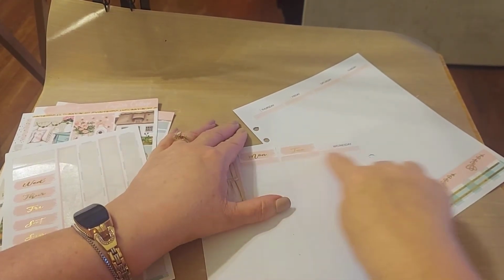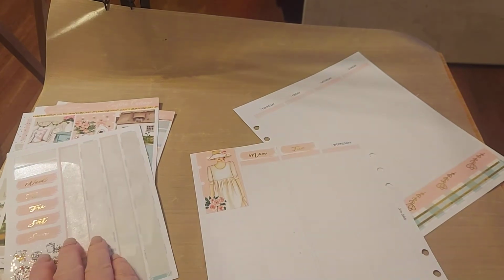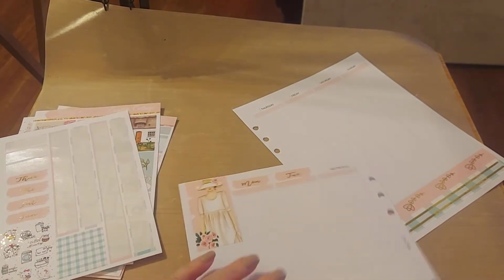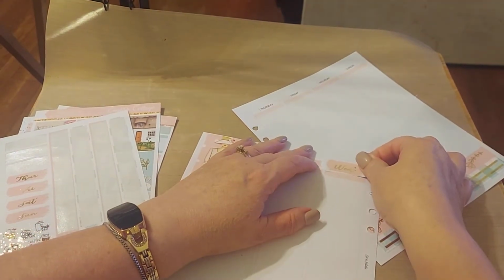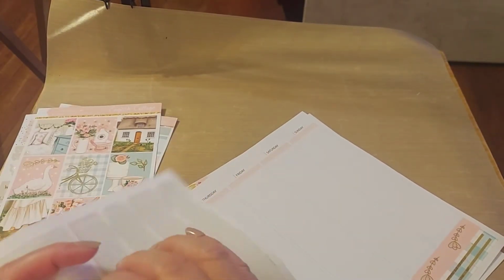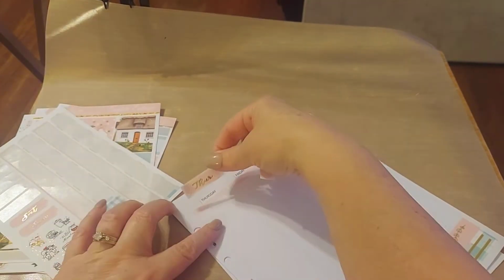And I can't decide whether I'm going to cover this up. It looks like it matches on the camera. It doesn't quite match in real life. So, can I handle it? Can I not? I know. And I have some thin washi coming soon. So I'm excited to play with that and cover these up.